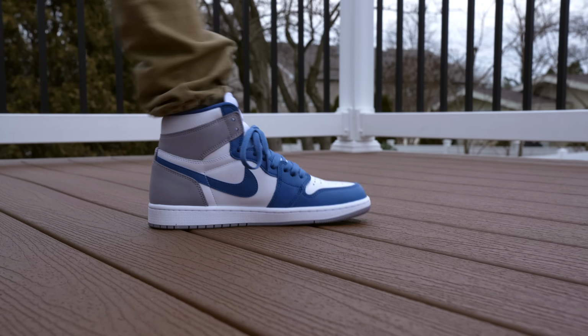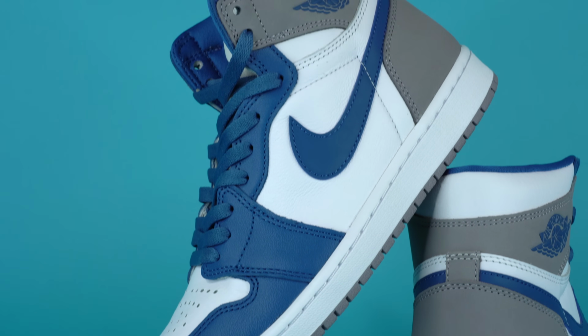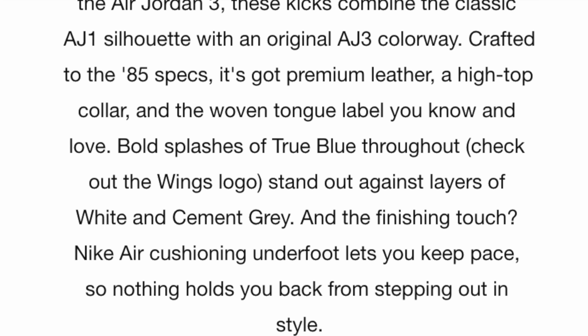But unfortunately, that's not the only problem I have with this shoe. And let me just preface this by saying, I think this is a great looking shoe. I think it's a very clean colorway. I think the designers at Jordan Brand know how to make really solid Air Jordan 1 colorways that are new colorways on an old silhouette. However, there were some things said on the SNKRS app about this shoe and the description of this shoe that just don't make sense to me.